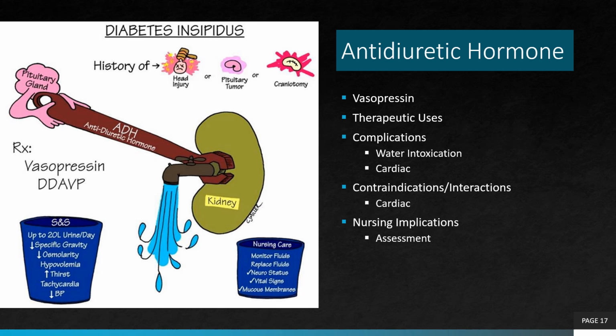Right? They can have signs and symptoms, 20 liters output of urine a day. Think about what a 2-liter bottle looks like, and you can think that that's a lot. The specific gravity of the urine goes down. That means it's watered down. Osmolality goes down. The patient can become hypovolemic. They're very thirsty. Tachycardic, blood pressure goes down.